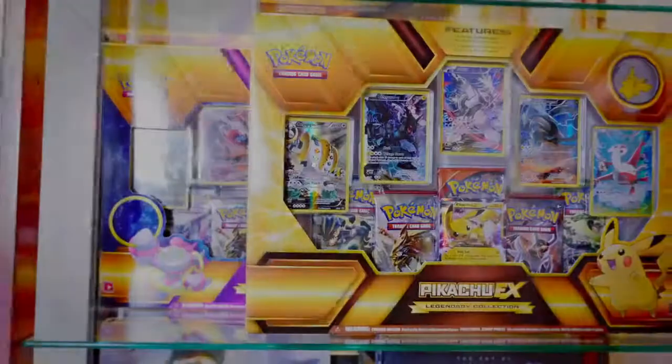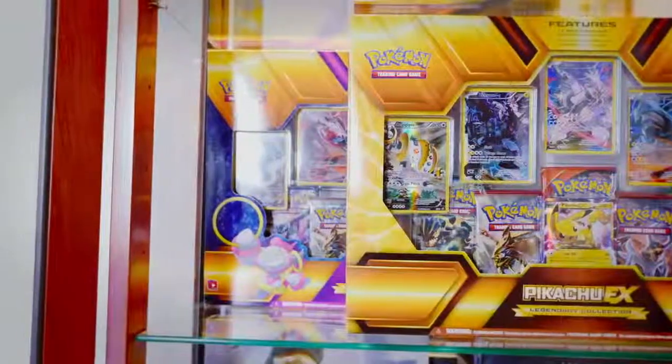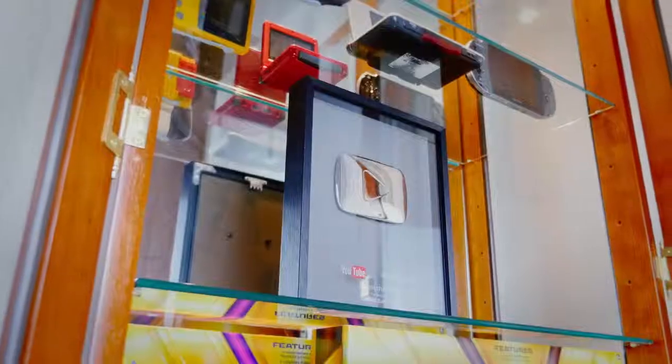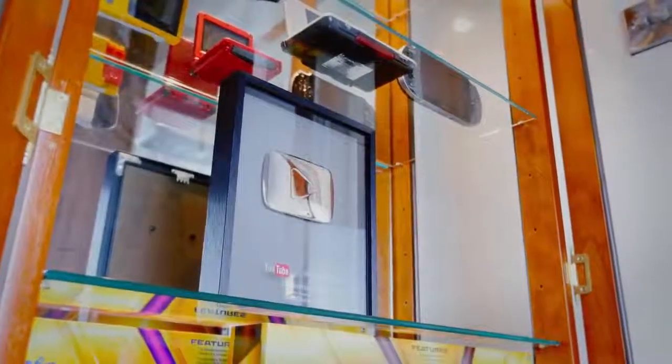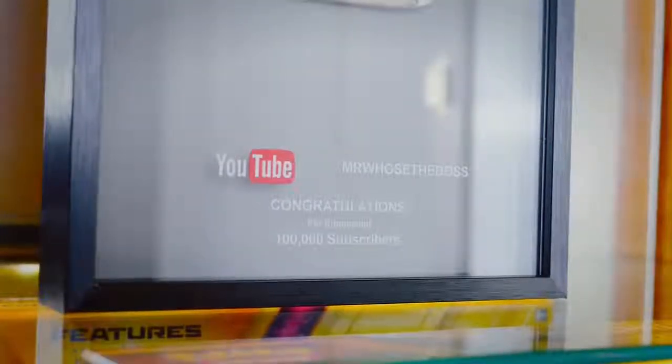Something else that was quite big back in the day was trading cards. Everyone was in the playground buying, selling, trading, battling, and it was a lot of fun, so this is a little bit of a throwback to that. Moving further up, we've got hands down one of my most prized possessions. And whilst materially speaking the 100k silver plaque isn't really worth that much, to me it's an embodiment of how when you really want something, you can achieve your dreams.